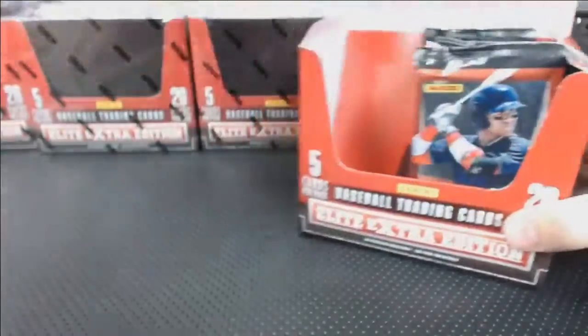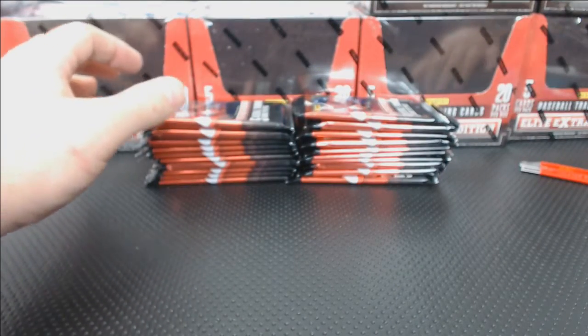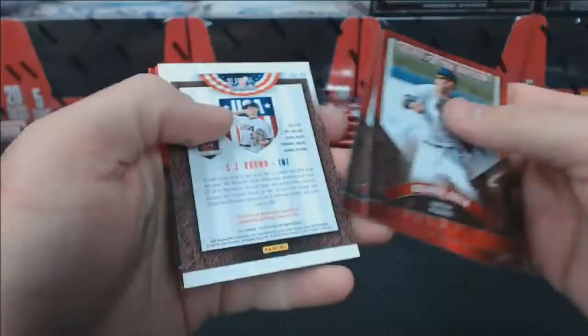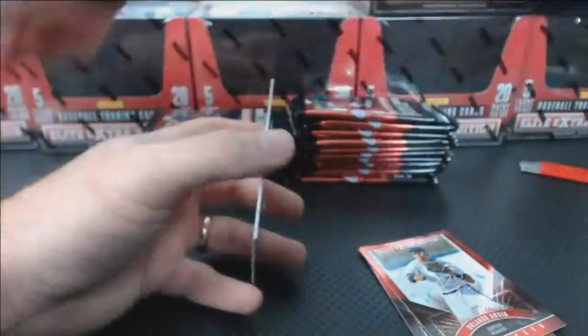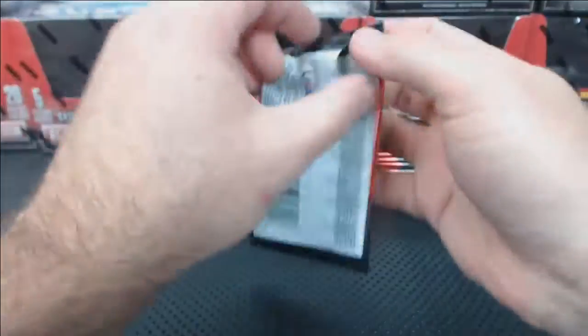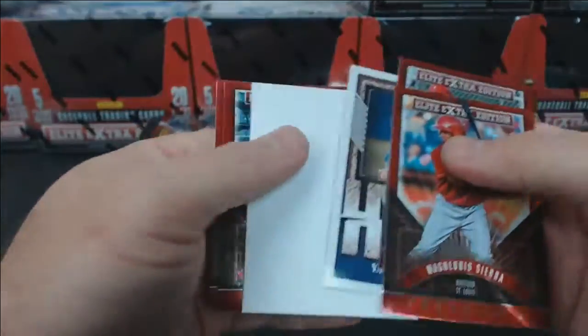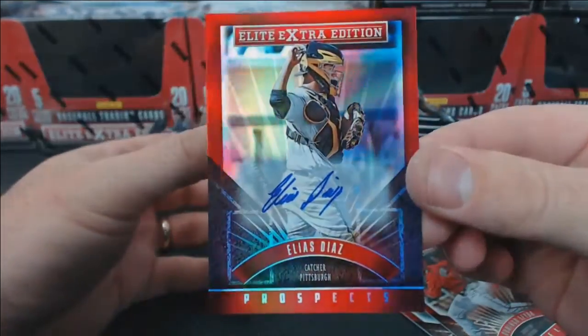I'll never forget def a hot box. I wonder when that was. Well, actually, it was probably December of like 12 or January 13. Right when you started, right? Must have been. CJ Brown, 15 under USA. Definitely not drafted. Elias Diaz for Pittsburgh. I don't know.